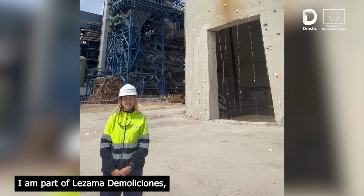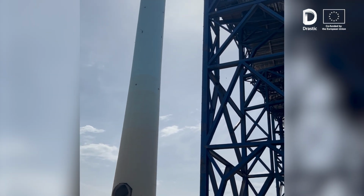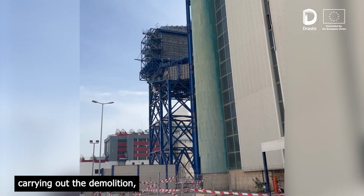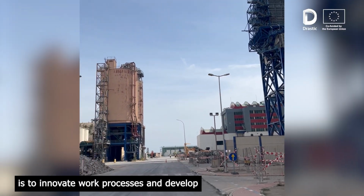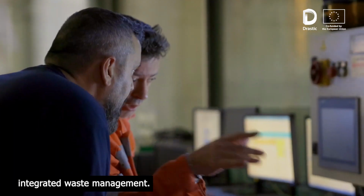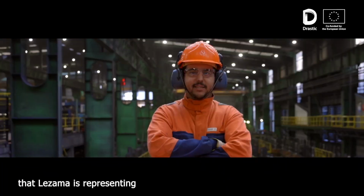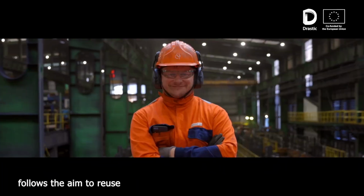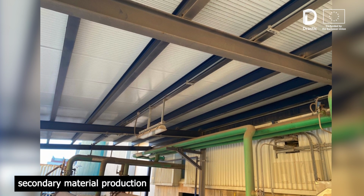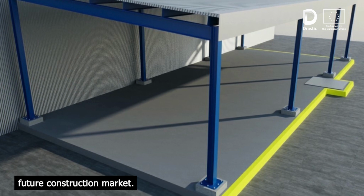I am part of Lezama Demoliciones, the main contractor of the complete demolition of the facility. Our task, in addition to carrying out the demolition, is to innovate work processes and develop integrated waste management. The Spanish demonstrator that Lezama is representing follows the aim to reuse structural steel profiles to develop a secondary material production capable of supplying the current and future construction market.